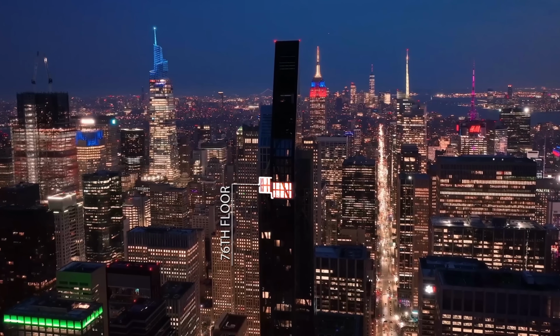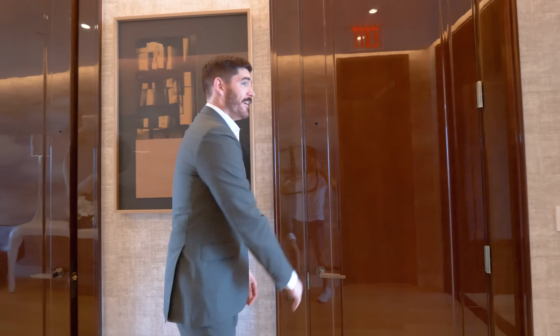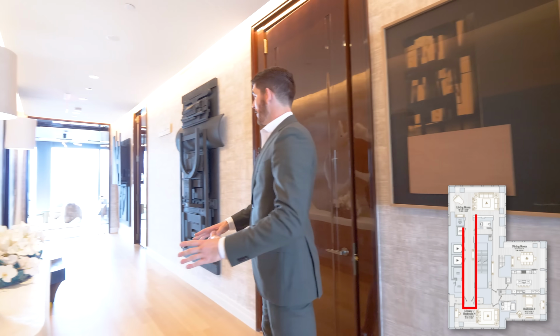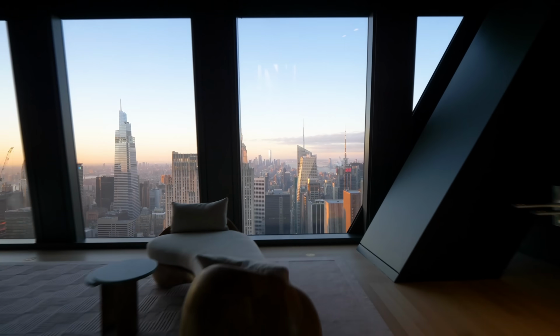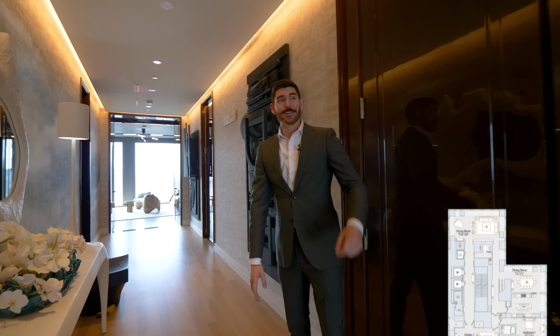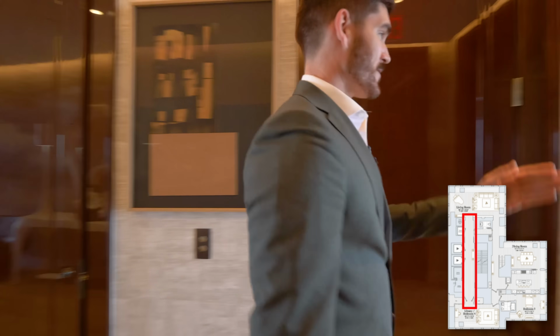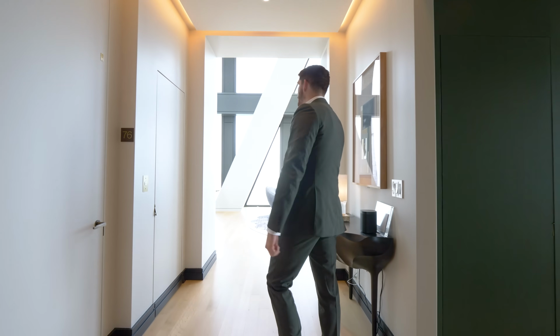Going up. Right off of the elevator, we are now up on the 76th floor, entering the private foyer of this penthouse. If you look to my right, we have southern views with One World Trade Center framed perfectly in the window. And to my left here, check this out. This is your northern exposure. We also have the in-house elevator off to my left here.